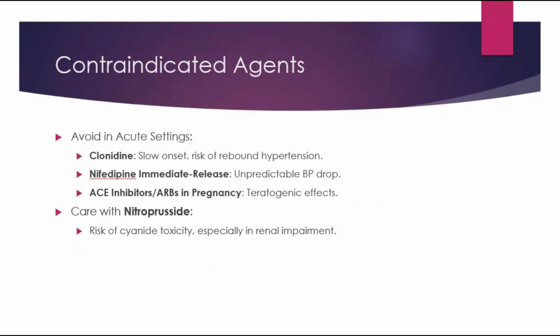Contraindicated agents. Certain medications should be avoided in hypertensive emergencies. Clonidine is too slow-acting for acute management. Immediate-release nifedipine can cause unpredictable and excessive drops in blood pressure. ACE inhibitors or ARBs are contraindicated during pregnancy due to their teratogenic risks. Be cautious with nitroprusside because of the risk of cyanide toxicity, particularly in patients with renal impairment.